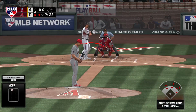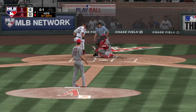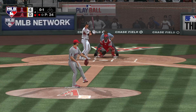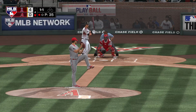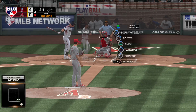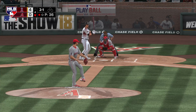Jake Lamb standing in now. He's 0 for 1 thus far. And he gets ahead here with the fastball. Strike 1. Into the windup. Here comes the 0-1. Missed with a breaking ball. Boy, that's a great breaking ball right there. That's a tough pitch to lay off when that ball is coming in at that plane right there. Quality take. 2-1 the count. Now the 2-1 pitch.